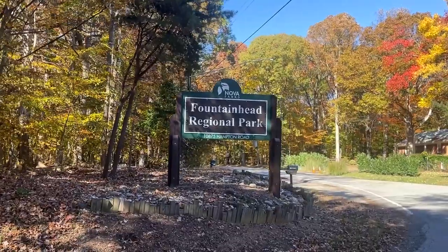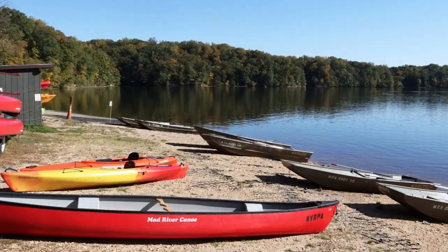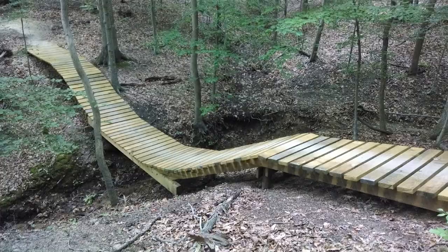So as I mentioned, we're going to be showing you around Fairfax Station today, and we're starting things out here at Fountainhead Regional Park, a very popular park in the area. It has over 2,000 acres. They've got a boat ramp if you want to bring your boat and launch it. You can also rent kayaks or rent a boat as well. They've got a fishing pier, miles and miles of hiking trails and biking, and they also have some shared equestrian trails.